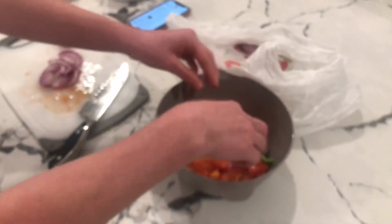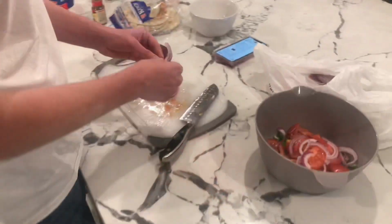After I was done slicing the onions, I broke them apart when I put them in the bowl, just so they weren't just big chunks.